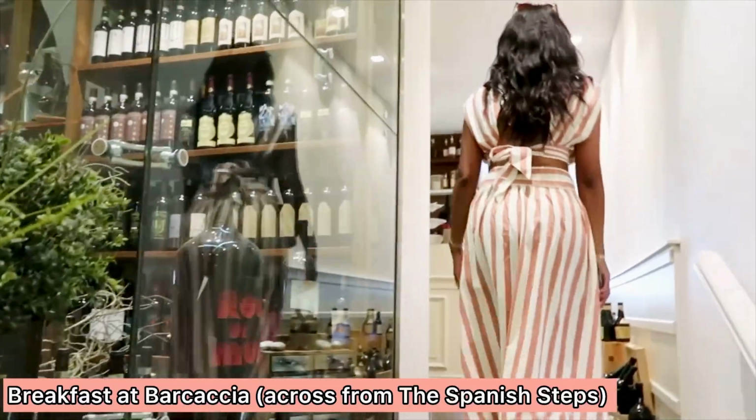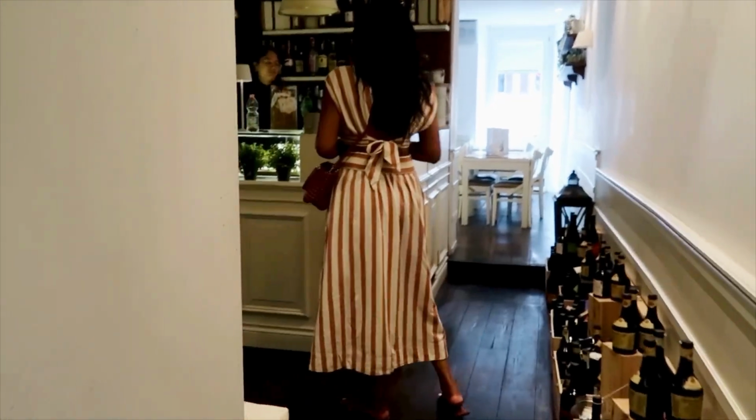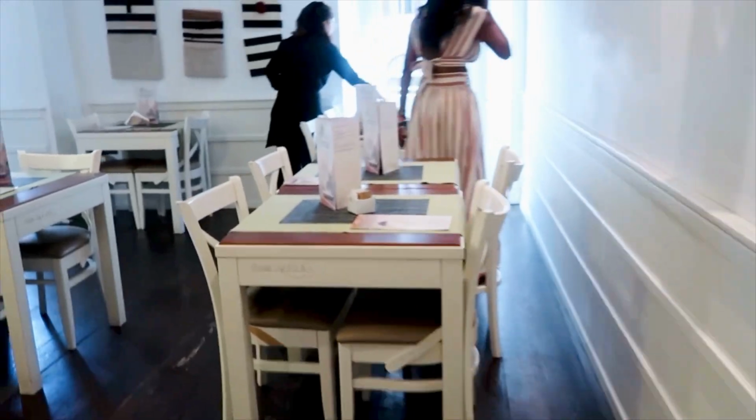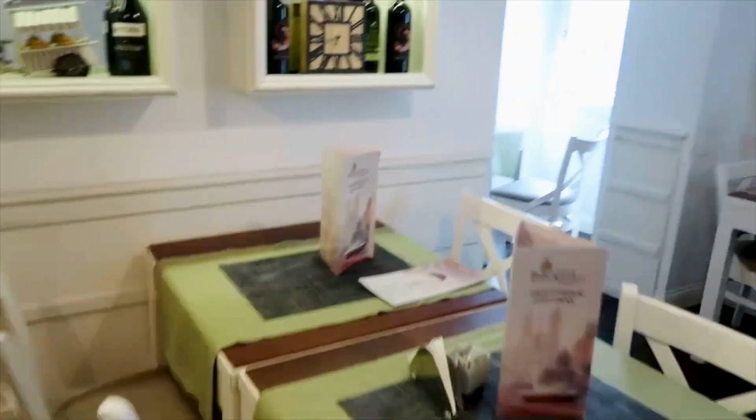So we walked about 5 minutes to this restaurant, literally across the street from the Spanish Steps. We were seated upstairs. They do have outdoor seating as well, but it was so hot. It was rather empty because local Italians had already had their breakfast, and this was about 10 a.m. Their own version of breakfast is usually just a cappuccino and some kind of pastry.